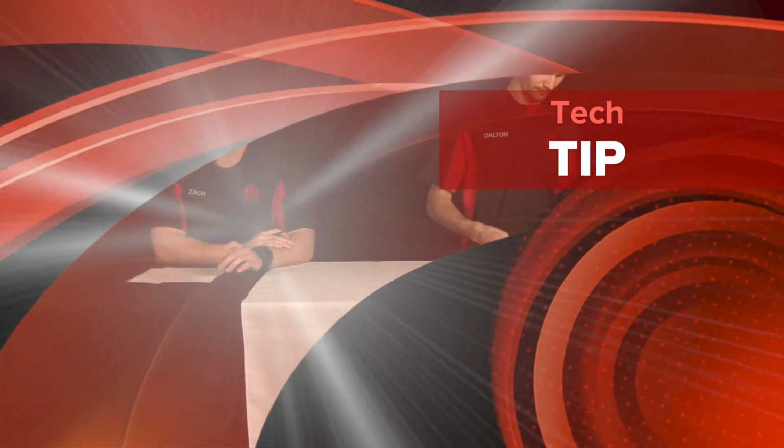Now on to today's tech tip. It's a little more in-depth tech tip, but it is the concept of a proper backup. So some people will have a second hard drive along with their first one. They'll copy data onto the second one to save it, and then they'll delete the stuff off of their primary hard drive. That is not what a backup is.